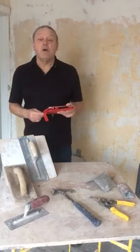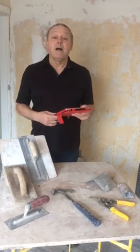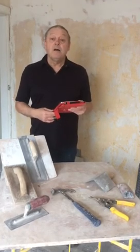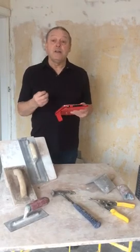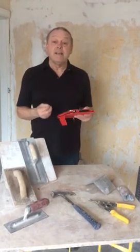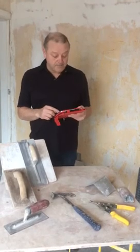The plastering workshop was designed about 6 years ago now by an expert. It's been built to facilitate all the learning and the techniques that you'll need to progress with your plastering skills.